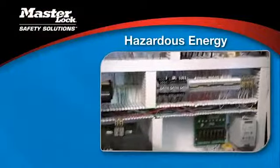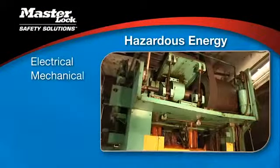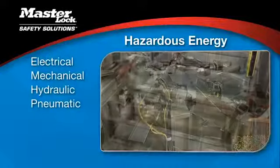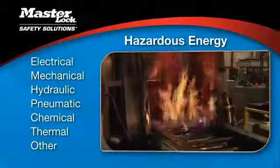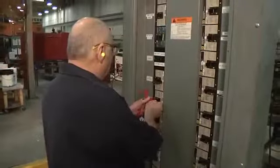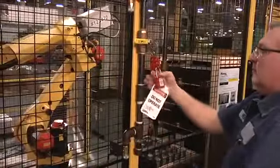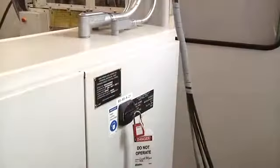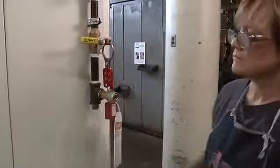Hazardous energy comes in many different forms, such as electrical, mechanical, hydraulic, pneumatic, chemical, thermal, or other energy. All these energy types can unexpectedly start up equipment, if not controlled. That's why the energy sources need to be identified and locked, blocked, or released before anyone services the equipment.